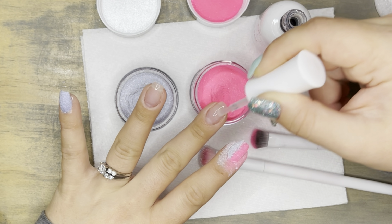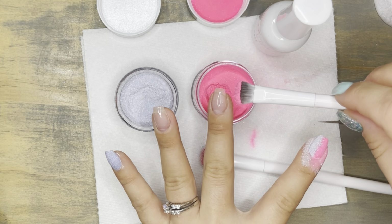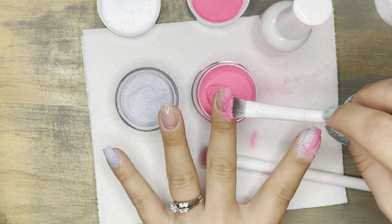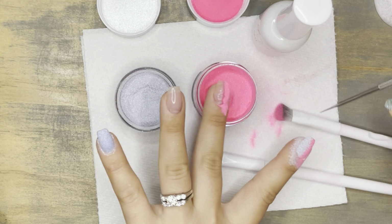And then go ahead in with your second color. I tend to flip my nail upside down to kind of tap the excess off. You'll find what works for you, and you'll kind of see why I'm doing what I'm doing if you do it yourself. But yeah, that is the basics of an ombre.